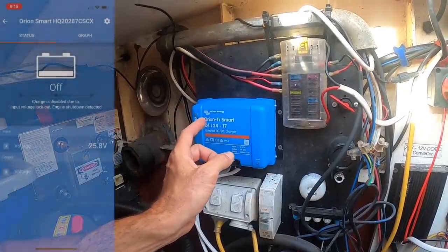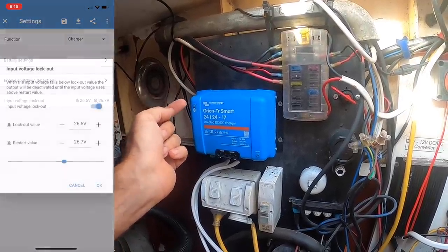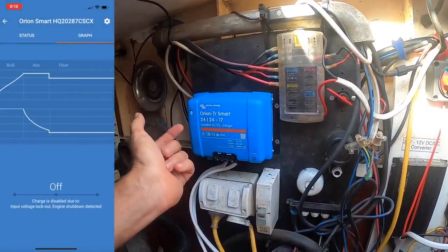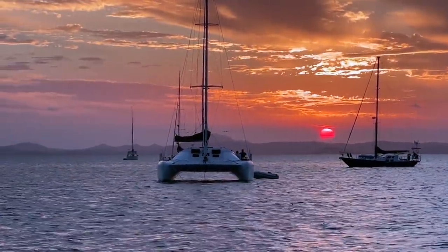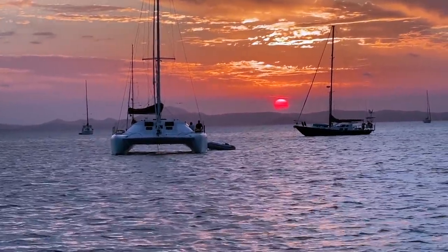You can jump onto the app for this charge controller using Bluetooth, and you can tell it at what voltage you want it to start charging lithium, at what voltage you want it to stop, etc. Because I don't have a smart alternator, this is how it detects whether the engine's running and it should be charging the battery. Sun going down, now the rains.